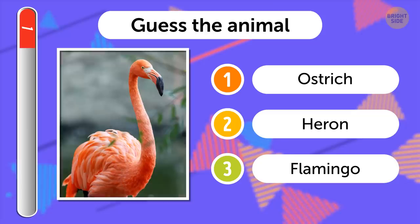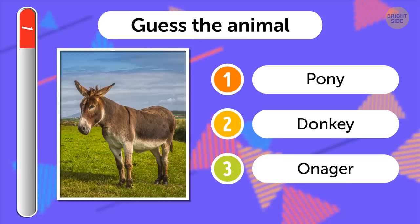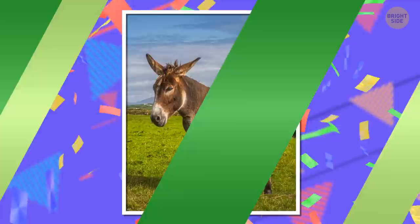Next, this pink one, what is it? This one is a flamingo. Do you know they make their nests from mud? What do you think this cutie is? It's a donkey. This animal is very smart and has a great memory. It can recognize territories and other donkeys from up to 25 years back. Wow, I can't even remember a week ago.